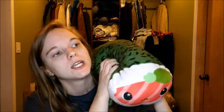So I grabbed this sushi pillow when we were at Books A Million. It's super squishy, and now this is the pillow that I sleep on. I hope that's not too weird. It sounds weird when I say it, but we're gonna move on.